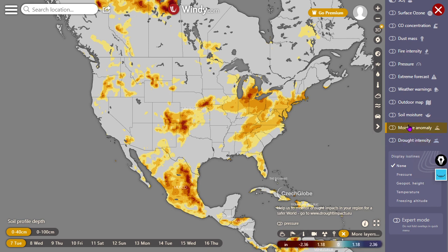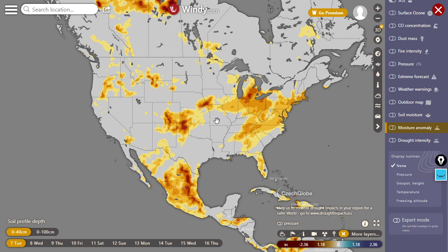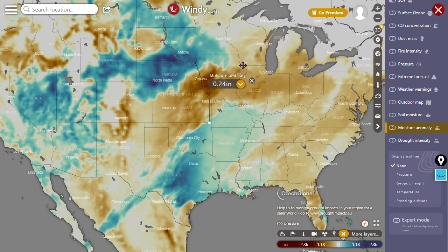And interestingly enough, we're seeing kind of dry conditions in portions of Michigan, portions of Iowa. And it should put down a marker here. I don't know what's up with that. Moisture anomaly. It's going to show like, well, maybe it's not going to show anything. I don't know what's going on here. Hello? Could you function? I guess not. There we go. Moisture anomaly.